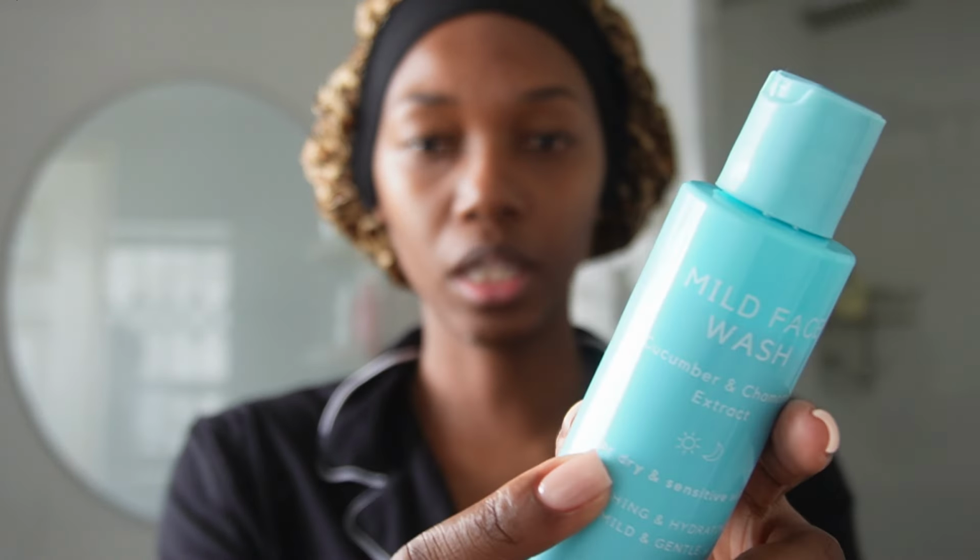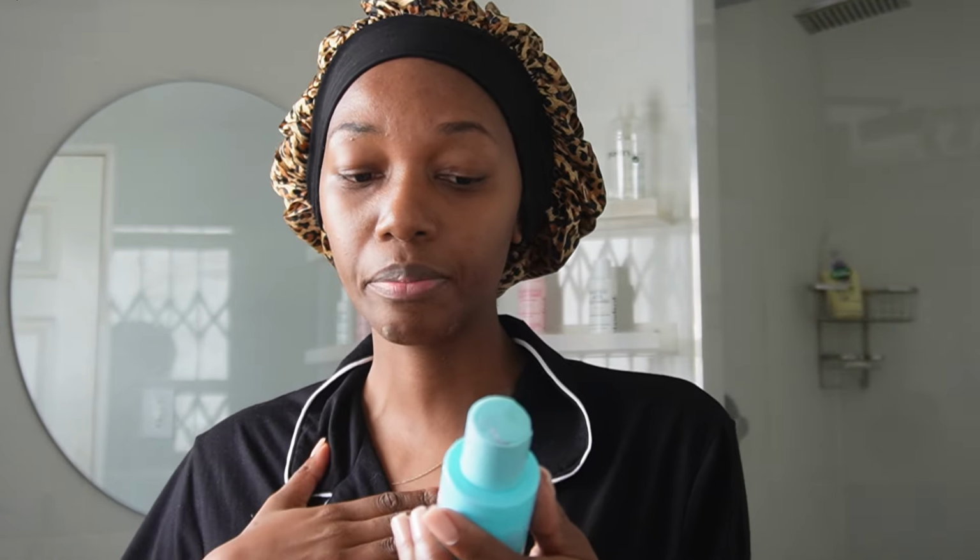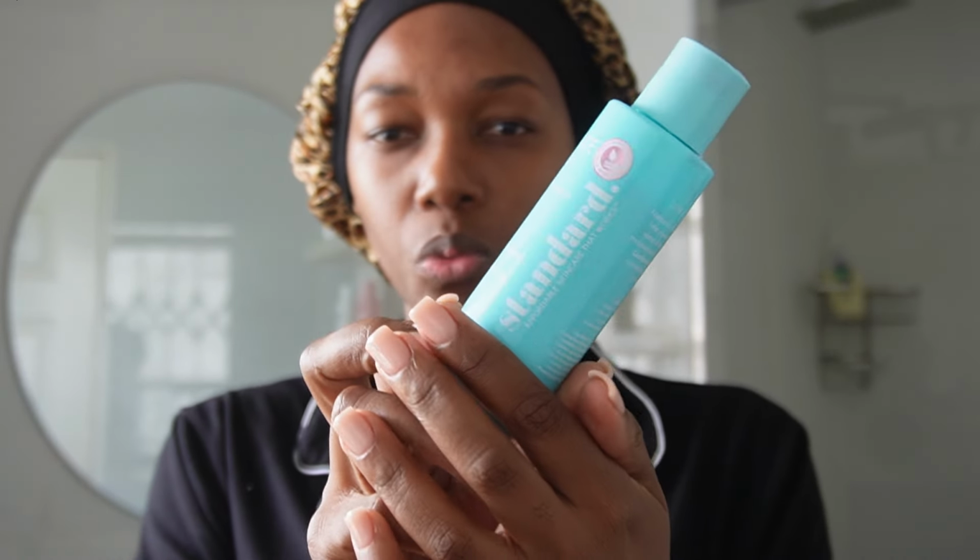I want to go in with the mild face wash with cucumber and chamomile extract. It's best for dry and sensitive skin, of which that is me. And it is soothing and hydrating, mild and gentle. Now some of the key ingredients here, it has a rose flower in it as well, which I really loved. But the idea is that you can obviously combine this with all the products.